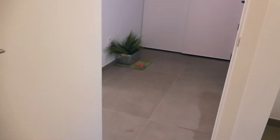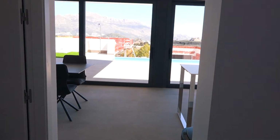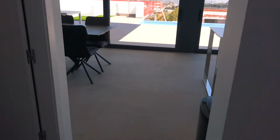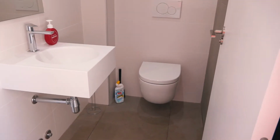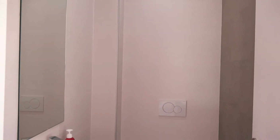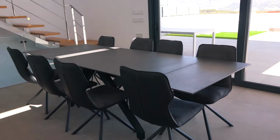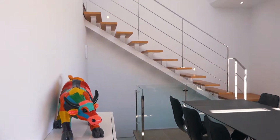So taking us back to the entrance hall here, through to the lounge living area with the patio doors out to the terrace and the swimming pool. But let me take you first to the toilet, the downstairs toilet, your guest toilet. And coming through now to your main living area, beautiful large size living room. Staircase going down, staircase going up.